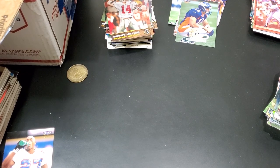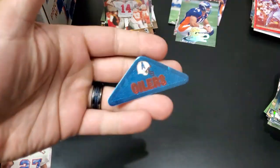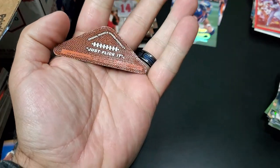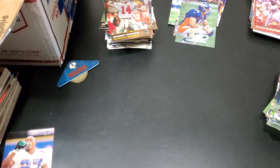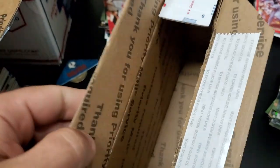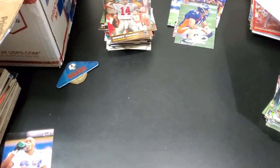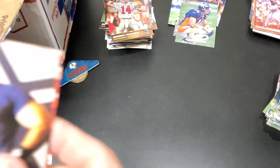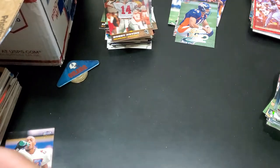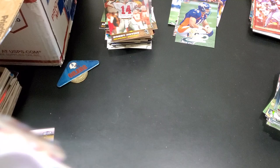There's an awful lot more in here than I thought, like I said. What do we got here? Got Oilers. Just flick it. What do we got? So it was just used as a filler. Nothing in it. Well, it's kind of cool that they at least didn't just leave it void. Oh boy, more Pro Line. Ooh, I like that.